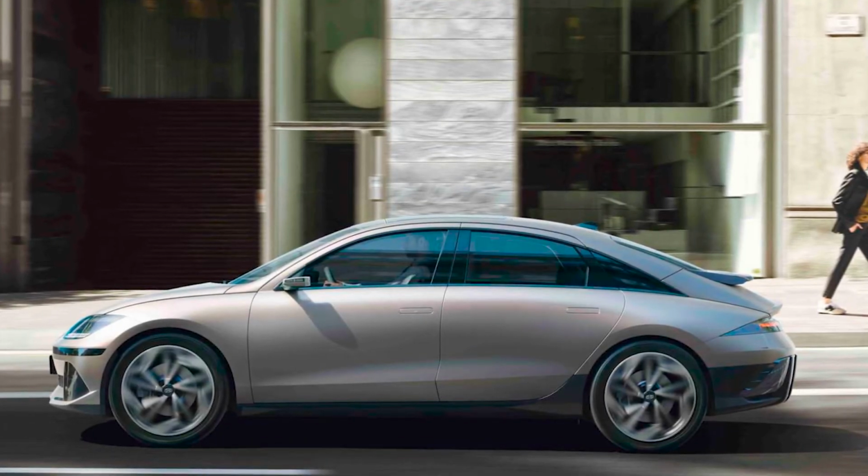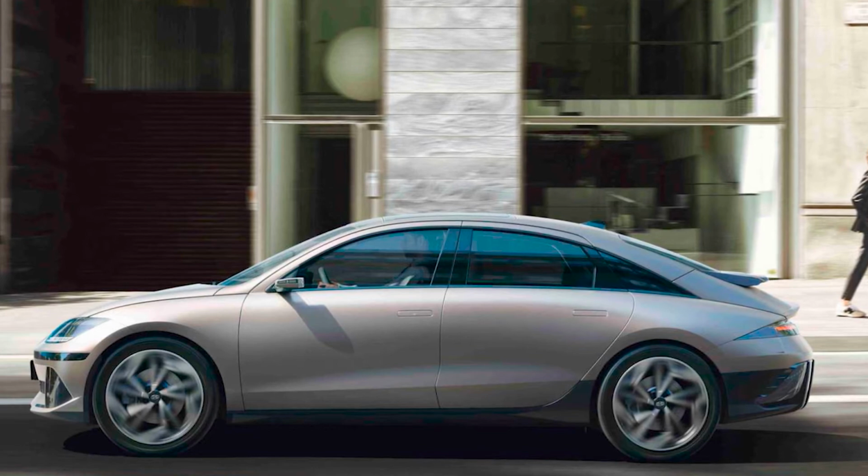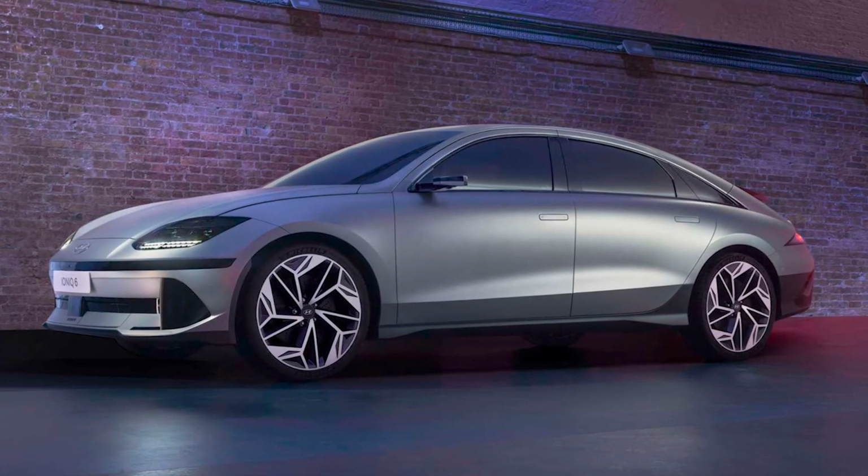Serial production of the electric sedan Hyundai Ioniq 6 will begin by the end of the third quarter, but release dates even in key markets the Koreans have yet to report. Well, the company will announce prices closer to the start of sales.